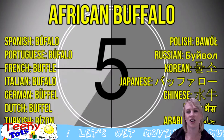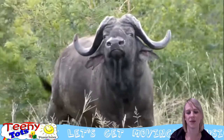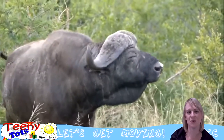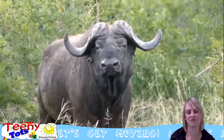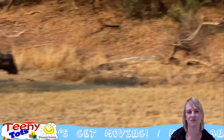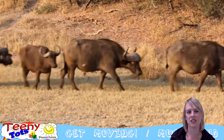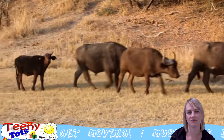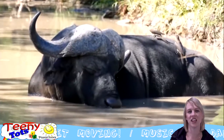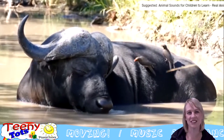Okay, and the last one, number five, is the African buffalo. Oh, look at his horns. Wow. There's some baby ones. They kind of look like cows, don't they? Is the buffalo enjoying the water?